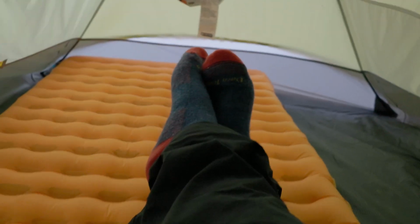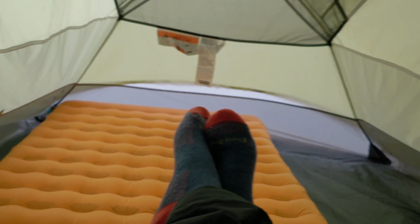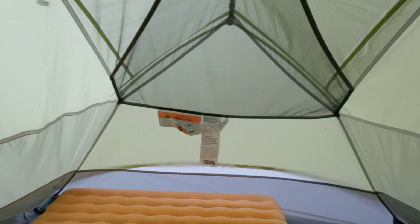Okay, so this is the inside, and that's the bottom. So here, let me see if I can grab the camera, there's this whole panel up here that you can use to just dump stuff in, you know. So that's quite a large panel. Let me see if I'm missing. Nope, I think that's it on that end.